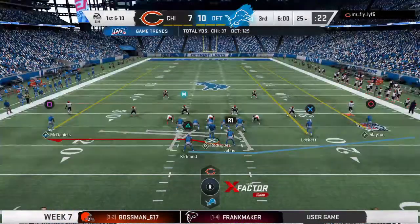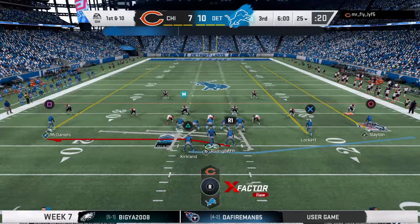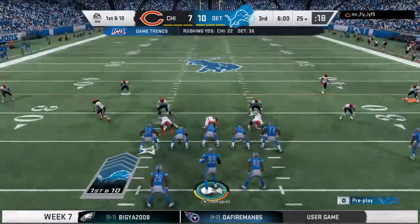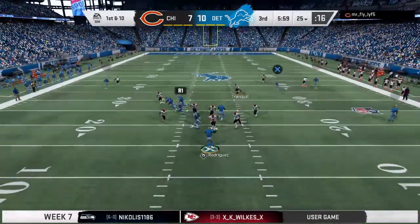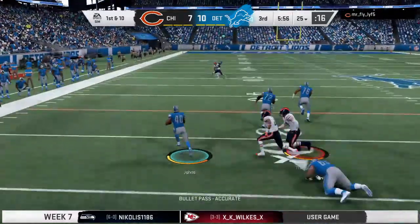The Detroit offense ready to begin their drive. They have the lead. Now they'll be looking to extend that lead. And this is where I enjoy talking about one of my favorite subjects, tendency breakers, or counters, as I also like to call them.